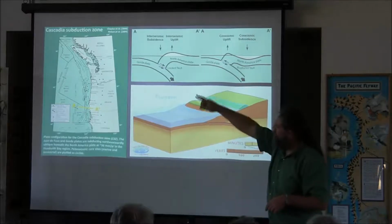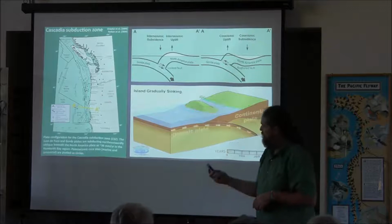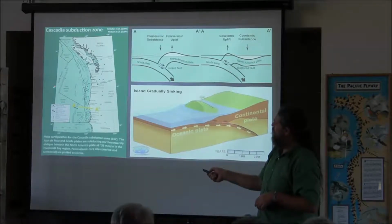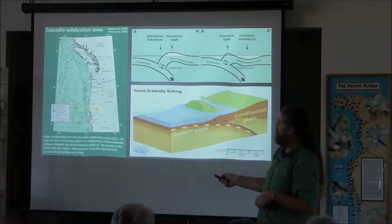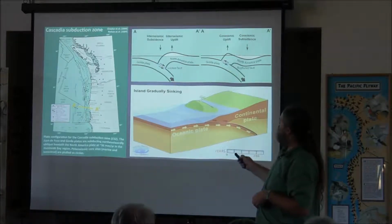And on the left we have our map of the Cascadia subduction zone, where the Juan de Fuca and the Gorda plates, and also the Explorer plate, subduct northeastward beneath the North America plate. And so here is the cross section, A to A prime, and you can see that here we have the Gorda plate is subducting beneath the North America plate.